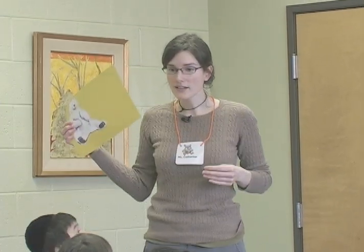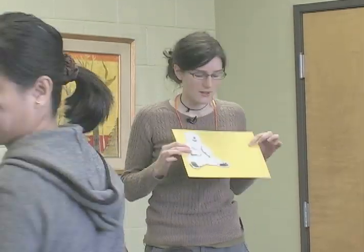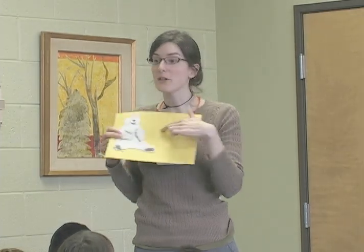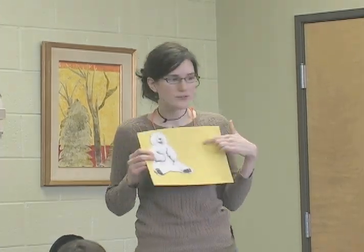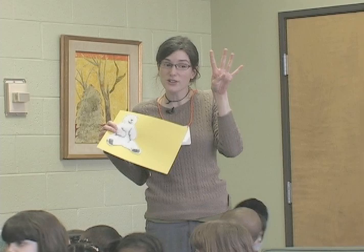So I want everyone to color in the food for Bear, to color in Bear, and to glue him onto this paper. And if you want to add some extra food, maybe your favorite food, if you want to draw your favorite food with Bear, you can do that too. So everyone find your adults. There's enough for four bears at every single table.